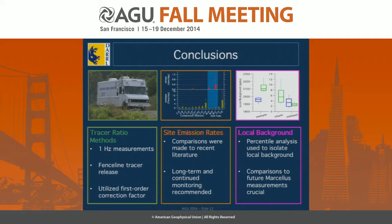There you go. For the sites that you're looking at that were in active production, do you have any sense of how comparable they were to one another in terms of the kind of well and active production rates? Yeah, they had fairly similar production rates, actually. Interestingly, the one that had the lowest production rate had the highest emissions of methane, though.